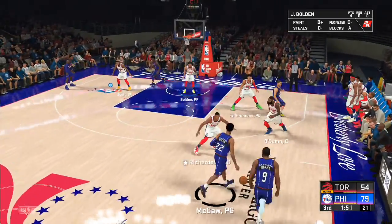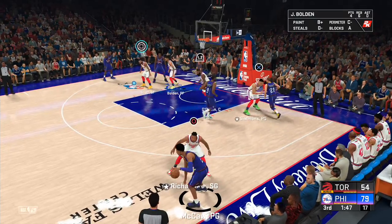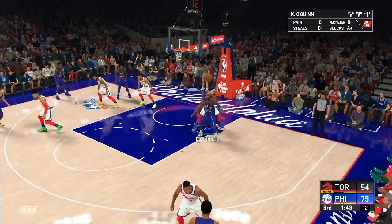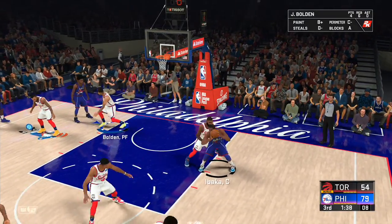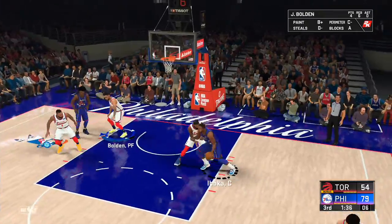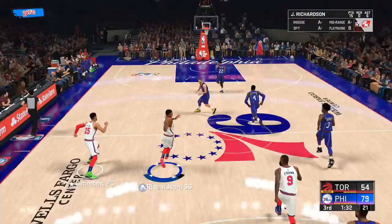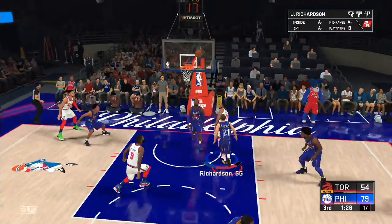.153 left to play in the third. Here's McCall. Richardson covering. Feeds it to Ibaka. Over O'Quinn. And again, no good by Toronto. And you know, you can't impact a shot that close any better than he did on that possession.